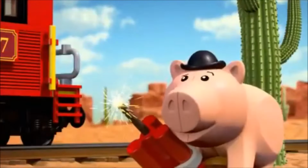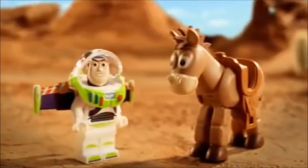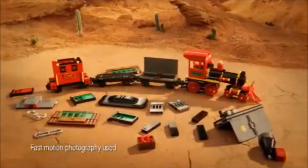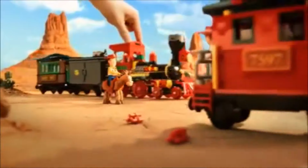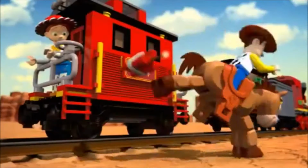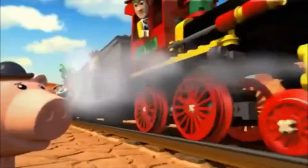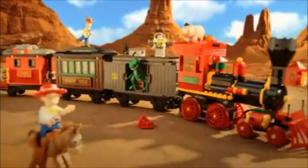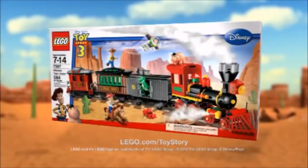New from LEGO brand Toy Story. Evil Dr. Porkchop has trapped Rex and Jesse. Can you help Buzz and Woody rescue their friends? You can build a train, climb aboard, and ride to the rescue. Help Buzz connect the wagon and save the day. You did it! All new LEGO brand Toy Story.